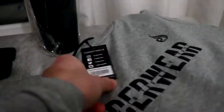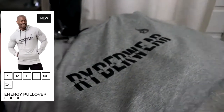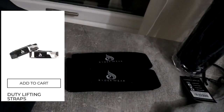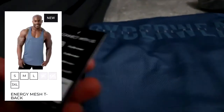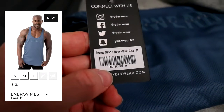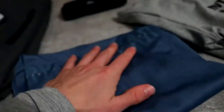As you can see, here we have the Energy Pullover hoodie. Nice and thick, looks good. We got a shaker cup. It's a little bit dark in here, but we even got Riderwear straps. Some heavy back days going down. We got this one, which is an energy mesh tee back. You can just look at the material, nice and airy. Can't wait to run in this. Looks really nice, breathing material.